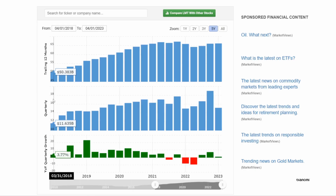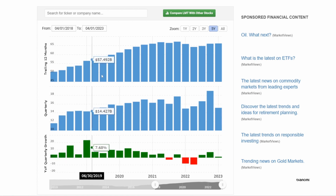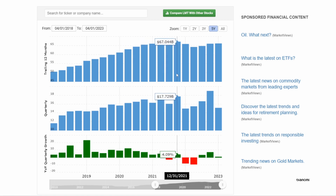So the first part we are taking a look into is revenue. Here is LMT's history of the last 5 years. It has been consistently moving higher up to the end of 2021 with $67 billion in revenue for the trailing 12 months. But after that, we did see a bit of a slowdown.